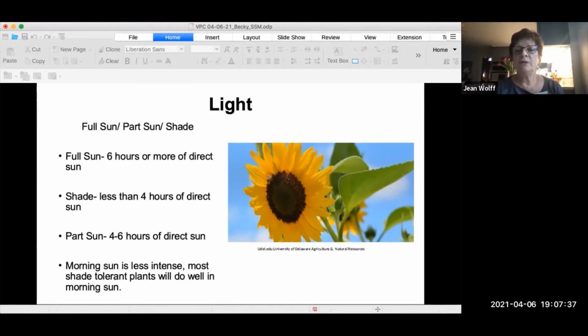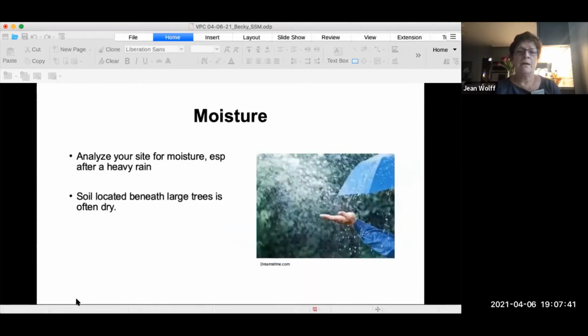Next, I'd like to talk a little bit about moisture. That's something that if you're out and about in your garden and your yard, you're going to see pretty quickly. If you have an area located between large shade trees, you're going to have probably dry shade. Your soil is going to be dry. If your garden is located perhaps at the bottom of a slope or the bottom of the hill in your backyard, it may tend to collect moisture in that area and be a little bit more wet. So you want to make sure that you know whether your plant is adaptable to either dry shade or a moist area.